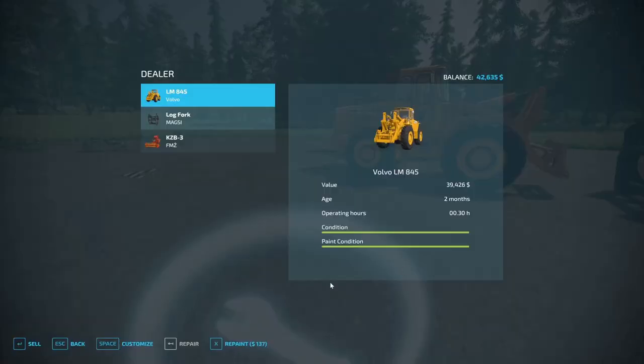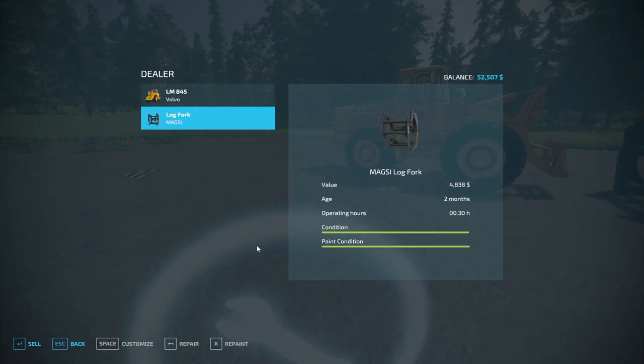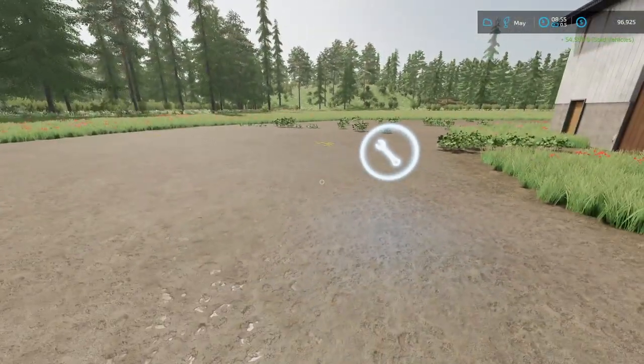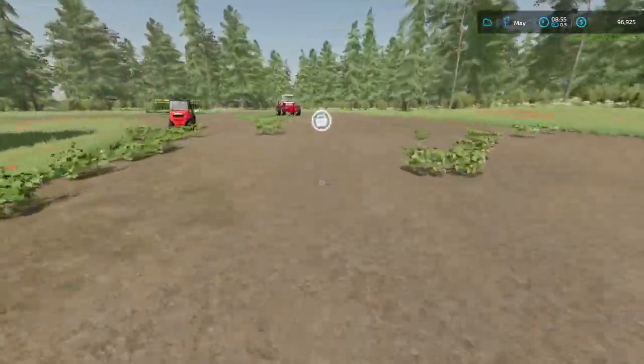Let's get this stuff repainted and repaired if needed. And we'll sell that for 10 grand, 4,800, and about 40 grand we'll get back on the Volvo. So that puts us at about $100,000. Made about 54 grand on the trade-ins.